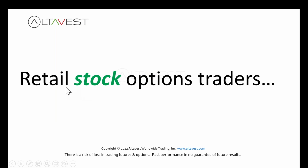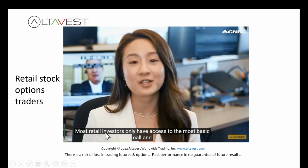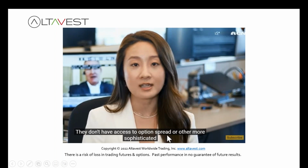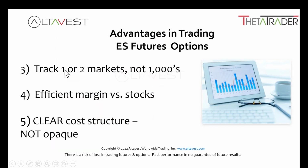Now remember, retail stock options traders. I'm talking about stock options traders here. Retail investors only have access to the most basic call and put options. They don't have access to option spreads or more sophisticated strategies. Well, as you just saw with us and Theta Trader, you do. We give you that access to these professional and sophisticated multi-leg option strategies. Another advantage, you can track just 1 or 2 markets with us and Theta Trader. You don't have to follow 6,000 different stocks. Margin is efficient. It's a clear cost structure.